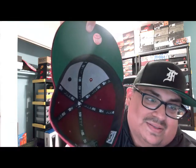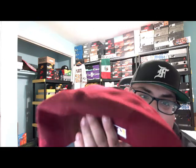Hat Club exclusive. Green under brim for, you know, retro hats. There you go. This is a very, very beautiful hat. Very great collaboration. Number 2 for 2021.